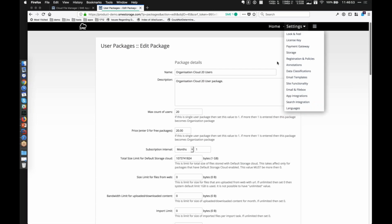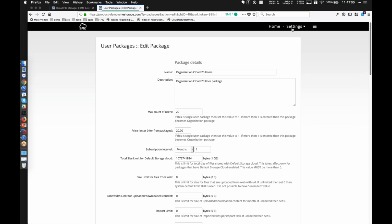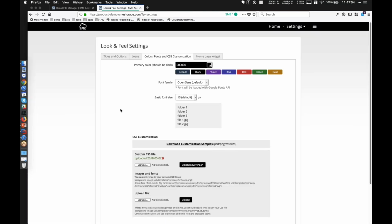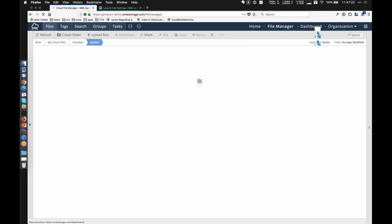Okay. One thing I do want to mention is that everything is API driven. So you do not have to use the user interface that I'm showing you. Everything that I'm showing you here can also be done through the API. Okay. Once you have configured your users, they can log in, and here I have a team account configured with Cloudian.